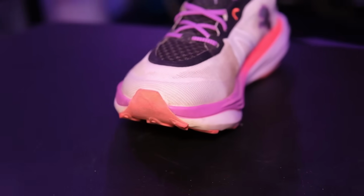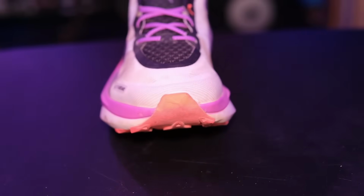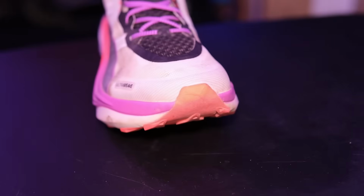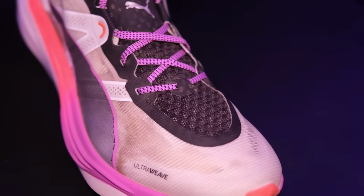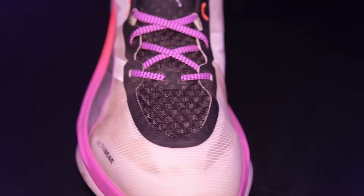Who knows? We got a little bit of underlay creating the toe bumper shape, but it's got no protection at all there. We do have a very open mesh kind of stretch vamp, which goes straight into the tongue, which is gusseted right around the middle of the midfoot.